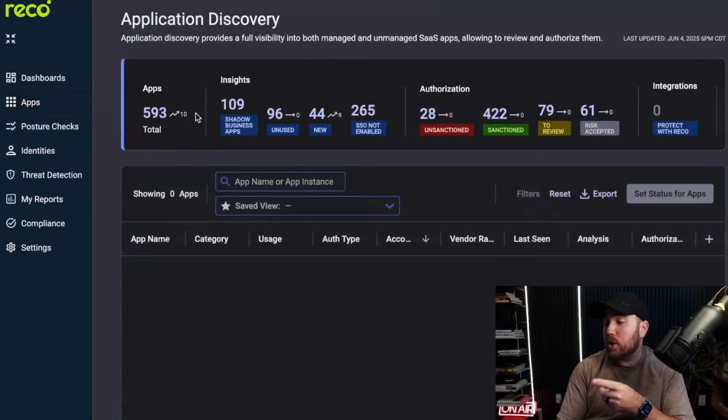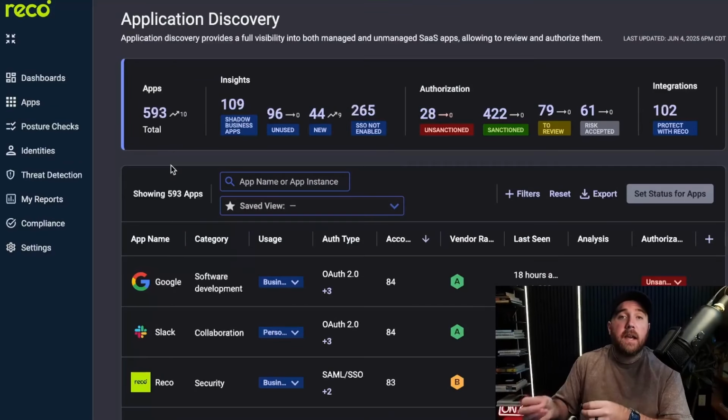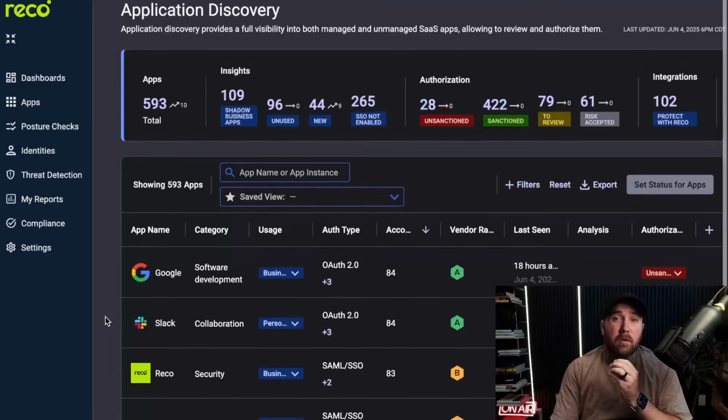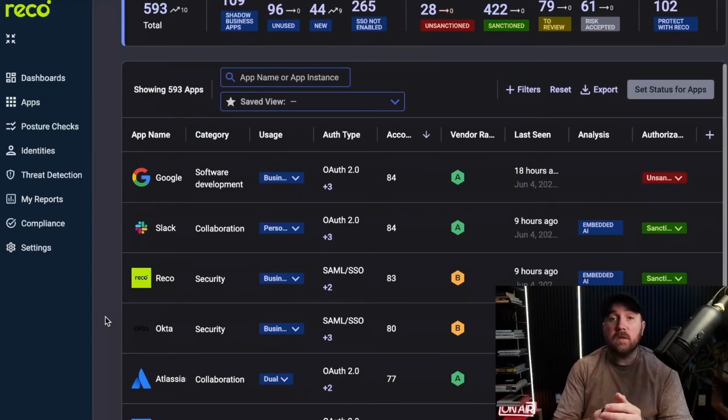So the number one thing that I want to show you that they do is discover and monitor all of the different SaaS apps that are used at your organization. I love asking orgs the question, how many SaaS apps do you use? They usually say somewhere in the dozens. It's always in the hundreds, always. Rico's not going to trust your self-reporting of these apps and what's being used. They're going to discover them.